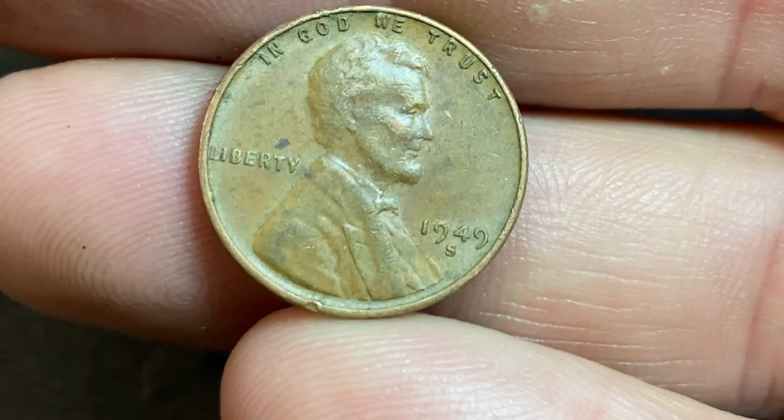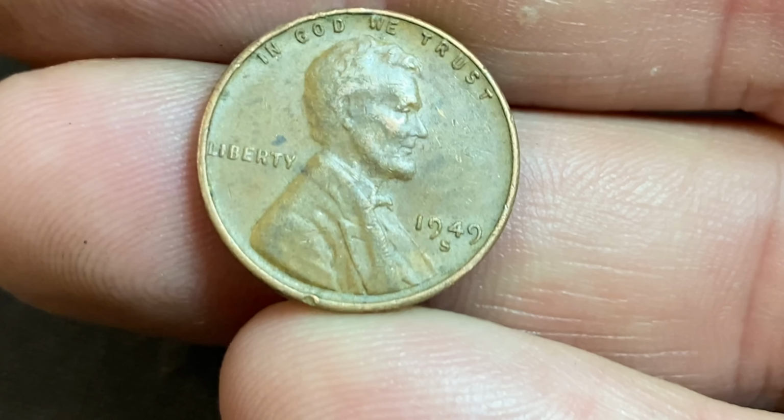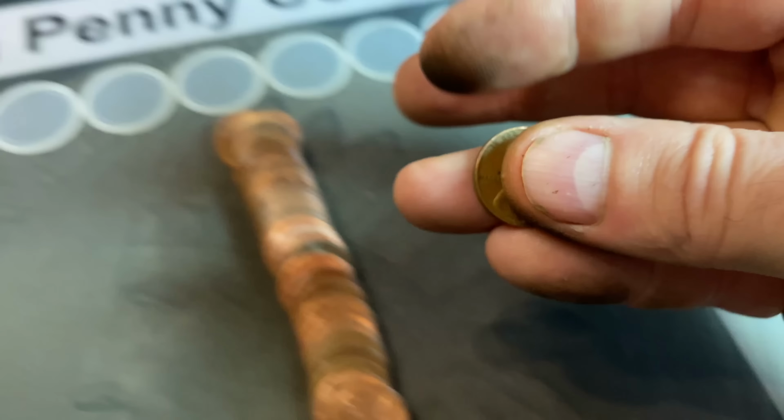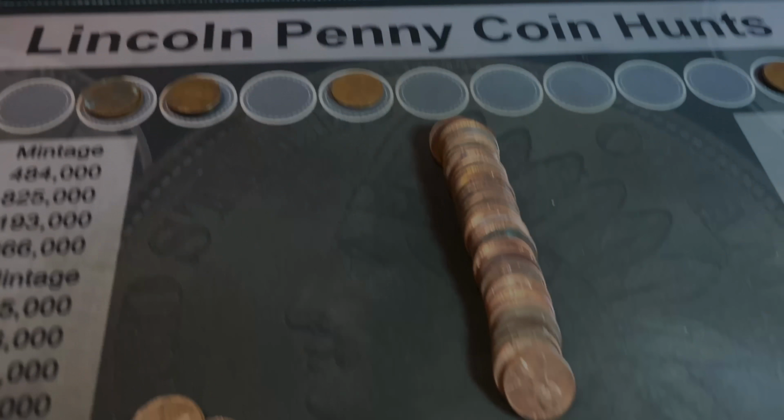It's a pretty nice 1949 San Francisco. It's nice to see a mint mark other than Denver or just the Phillies. So definitely a good find. 7 on the board, 3 away from 10.